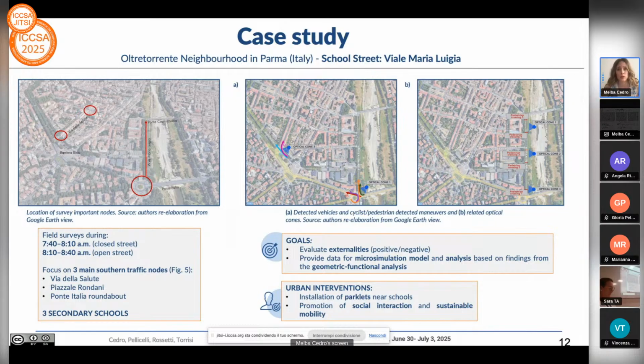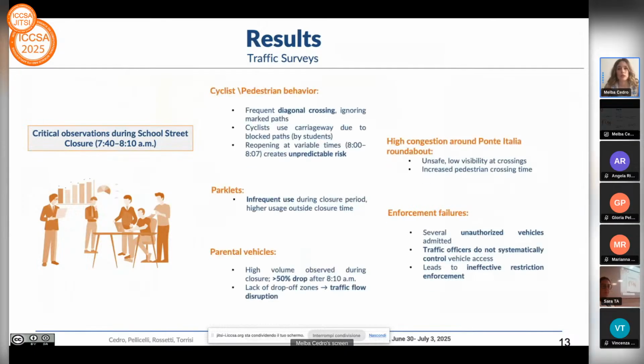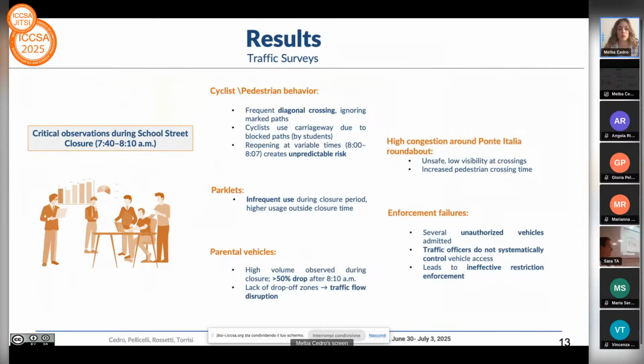In this case, the goals were to evaluate positive and negative externalities and provide that data for the simulation model and analysis, based on these findings from the geometrical and functional analysis. Results. During the street closure, we observed several critical issues affecting safety and traffic flow. Firstly, in terms of cyclist and pedestrian behavior, there were frequent diagonal crossings by student groups, often disregarding the designated paths. Cyclists were also forced to use the carriageway because student groups were blocking cycle routes, creating a potentially dangerous situation. Another concern was the inconsistent reopening of the street, which introduced an unpredictable element and increased the risk for all users.